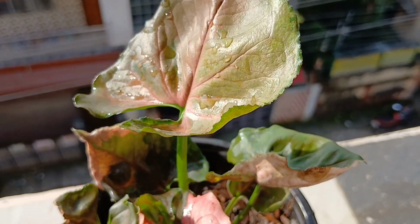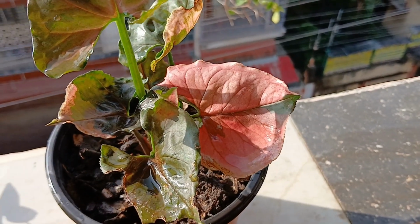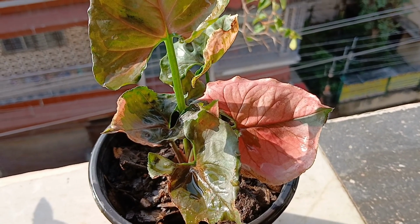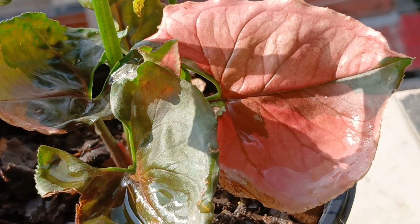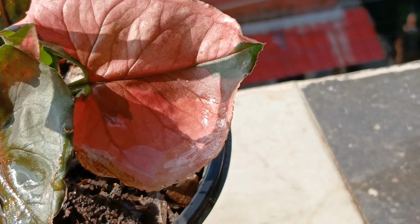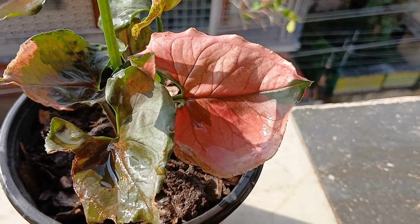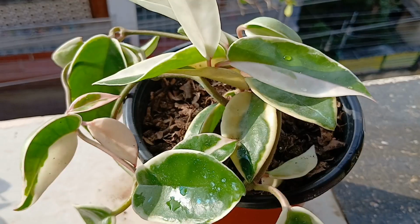And this is my cutie pie, the Syngonium Strawberry Eyes. What a perfect name. And look at this beauty. You look so beautiful, so pretty. Oh my god, look at that. What a wonderful plant. Thank God I could get one. And that's the matured leaf.